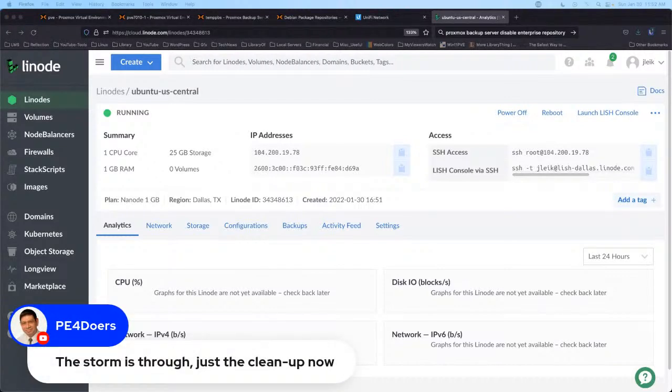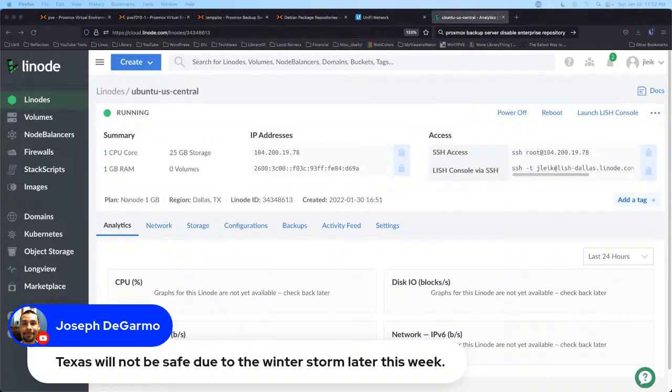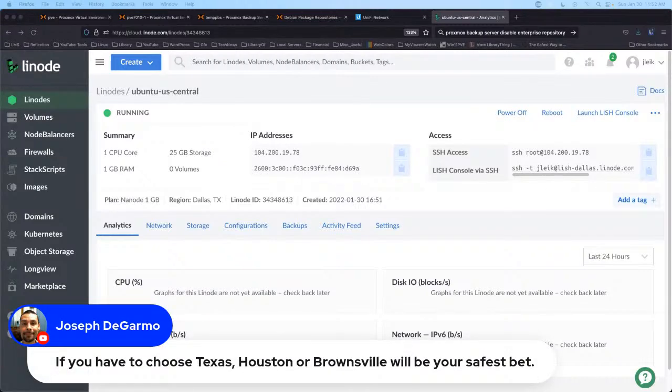Storm is through, just clean up now. Okay, that's good to know. Texas will not be safe due to the winter storm later this week. Well, I'm not going to leave the machine up and running. If it were a longer term thing, then I would be worried about that, but I will probably destroy this after the live stream is over. So I'm not terribly worried. If you have to choose Texas, Houston or Brownsville will be your safest bet.